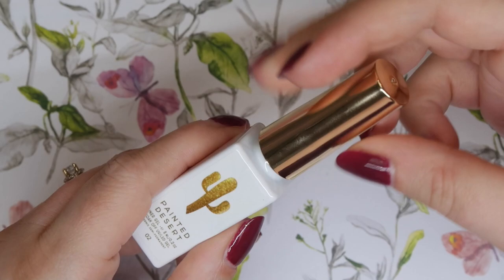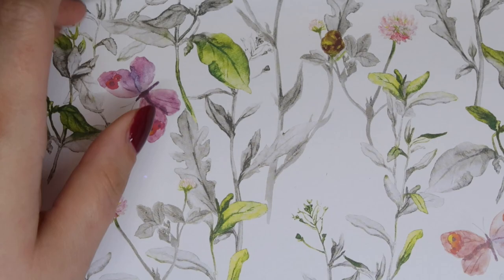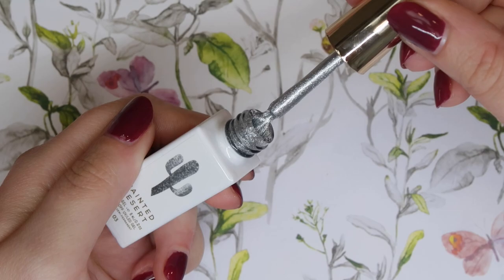And then we have a really nice gold here too. Super, super sparkly, but a nice light gold. It's not like a yellowy gold, which is great. May I see that one, please? Thank you. And then the silver as well, which is more of a metallic, whereas the gold was more of a sparkle. You can keep handing them to me, please.